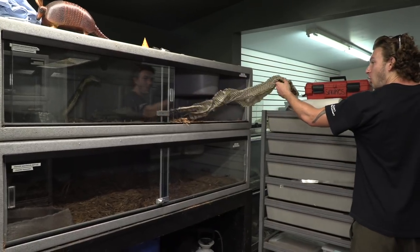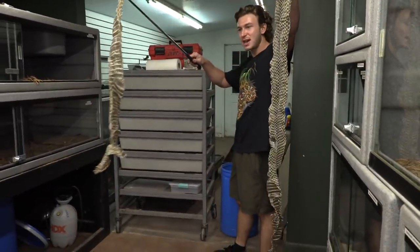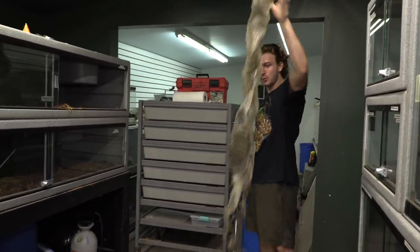As you can see, we have almost a full shed. That's a really good chunk of shed right there. And we'll leave that aside for a fan of the show that wants to come and check out the Everglades Outpost. Come see the snake room, we'll give that to you as a gift.